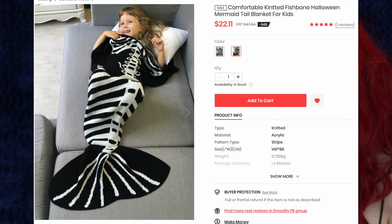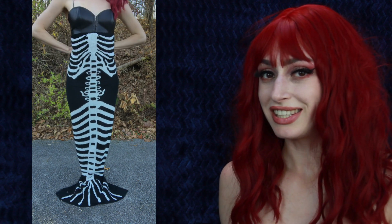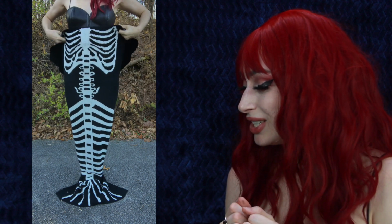You can get this in gray or black, and of course, I got black. I was a little nervous ordering this because it said specifically for kids, and it shows this little girl curled up in it, and she's so cute, so I thought, is this gonna be too small for me? Am I not gonna fit in it? But, as you can see, it fits me just fine. So moral of the story? Don't let someone tell you something is just for kids. It can be for you as an adult, too.